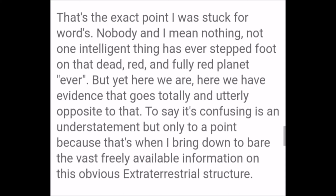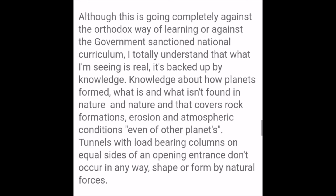But only to a point, because that's where I bring to bear the vast, freely available information on this obvious extraterrestrial structure. Although this is going completely against the orthodox way of learning, or against the government-sanctioned national curriculum, I totally understand that what I'm seeing is real. It's backed up by knowledge. Knowledge about how planets formed, what is and what isn't found in nature, and that covers rock formations, erosion, and atmospheric conditions, even of other planets.